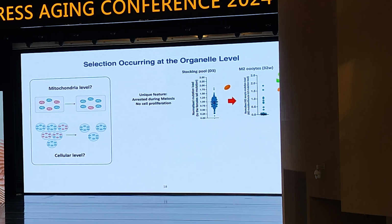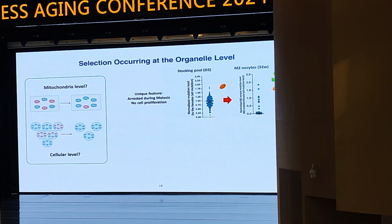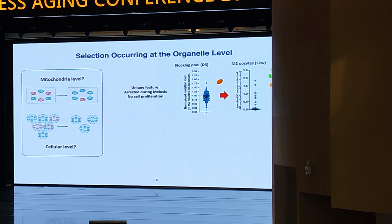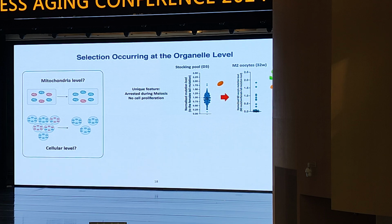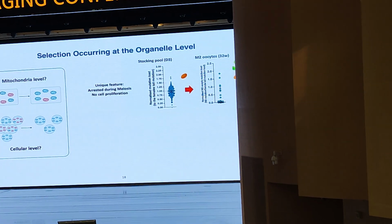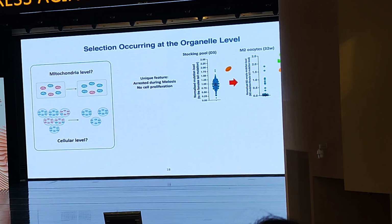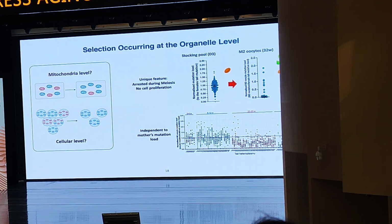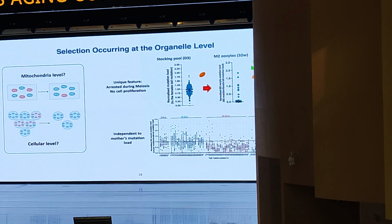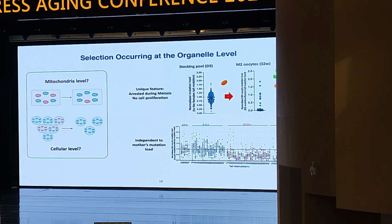We checked the oocyte mutation load in the aged females and compared it with the young starting pool of early oocytes. From here, I would like to convince you that aged females can ovulate wild-type oocytes, meaning there are no mutations inside. And if you trace it back, there is almost no wild-type early oocyte in the starting pool. Meanwhile, when we check the selection strength, it is totally independent of the mother's mutation load. It means the selection unit must be small. So all together these let us think that the selection must occur at the mitochondrial level.